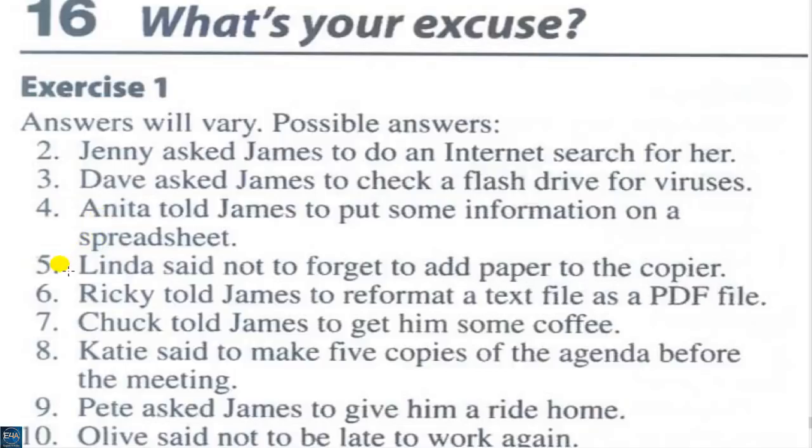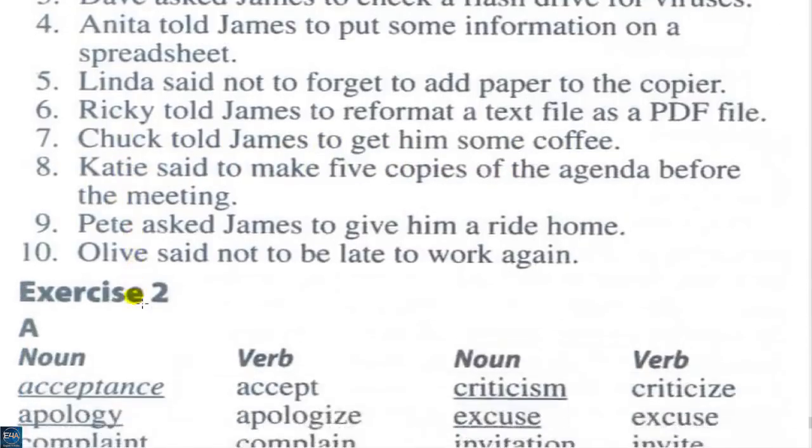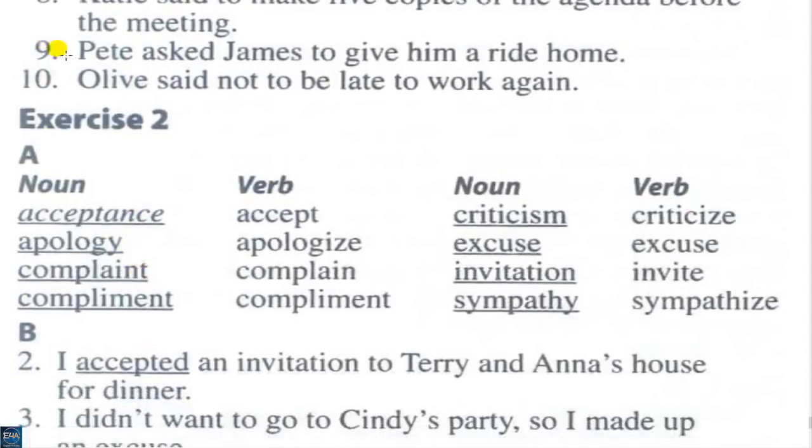5. Linda said not to forget to add paper to the copier. 6. Ricky told James to reformat a text file as a PDF file. 7. Chuck told James to get him some coffee. 8. Carrie said to make 5 copies of the agenda before the meeting. 9. Pete asked James to give him a ride home. 10. Olive said not to be late to work again.